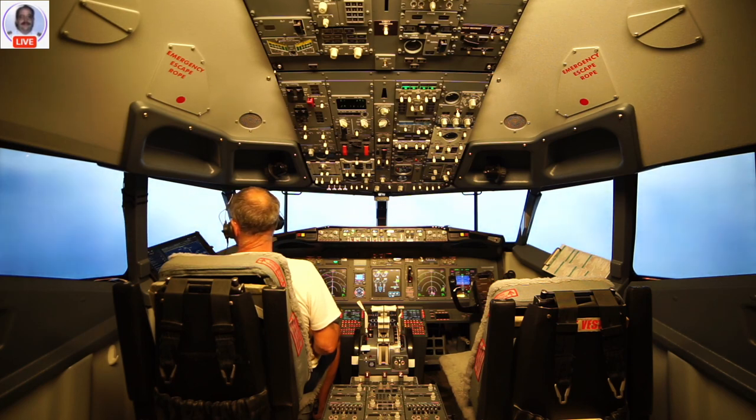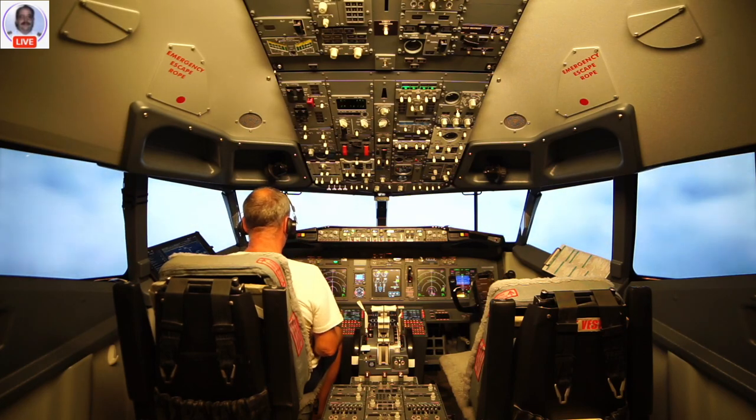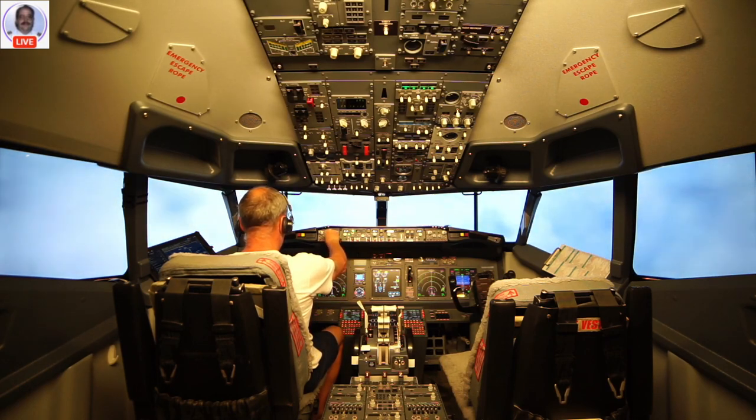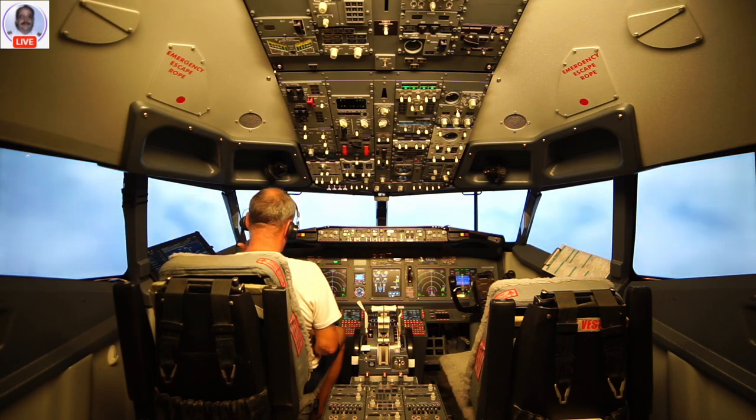WestJet 454, departure, radar identified, climb maintain 9000. 9000, WestJet 454. 1000 to go. WestJet 454, turn left heading 010, climb 16,000. Heading 010 up to 16,000, WestJet 454. WestJet 454, contact center 134.4. 134.4, WestJet 454, good morning. Okay. 1,000 to go.